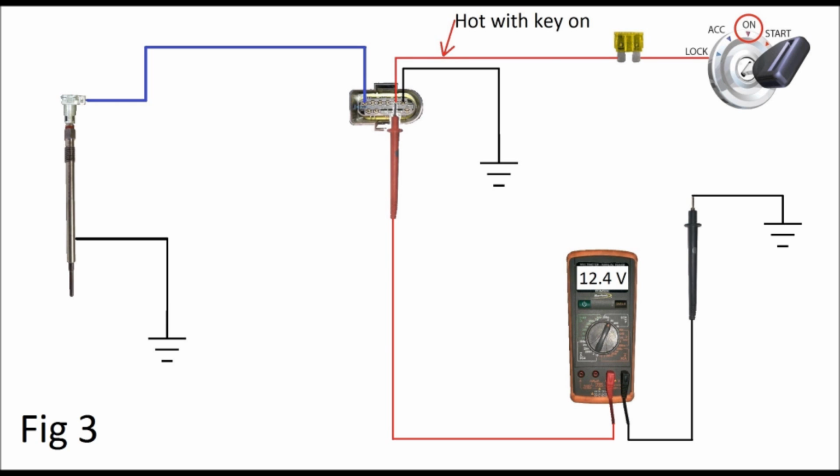Now, since you're checking power, check the power on the large single pin plug for the module too. It too should match battery voltage. Low or no power on the single pin plug will cause fault P1649.